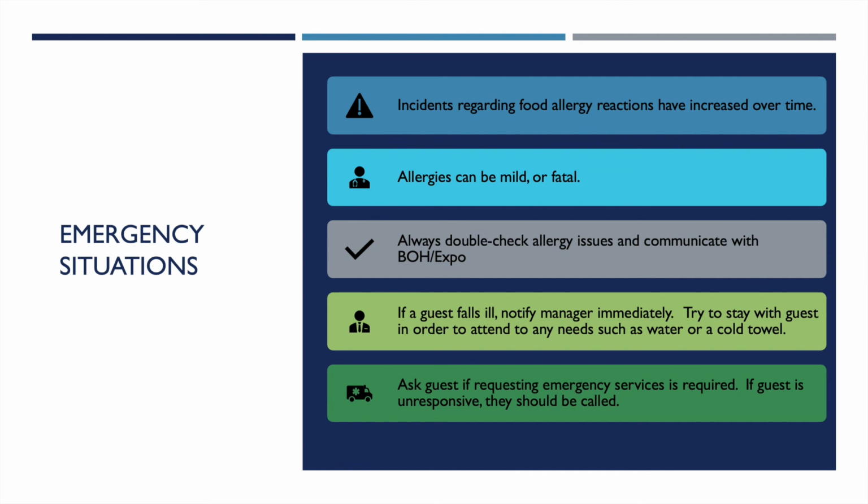Okay. So if the guest falls ill, notify the manager immediately. Someone needs to try to stay with the guest in order to attend to any needs. You should try to bring out, obviously, water, make sure they have water. Maybe a cold towel would be appropriate. Okay. We can try to assist them with getting to the bathroom. I'm not saying you have to go into the bathroom with them, but you can help them get there if necessary. Point them in the right direction. Just ask them what they need.